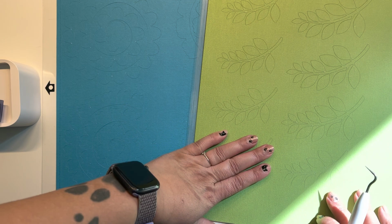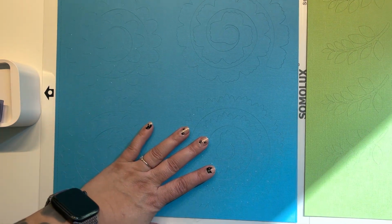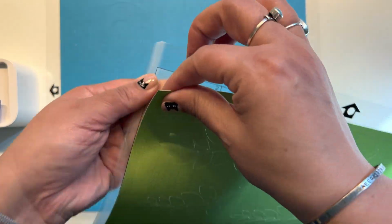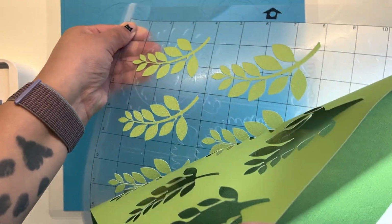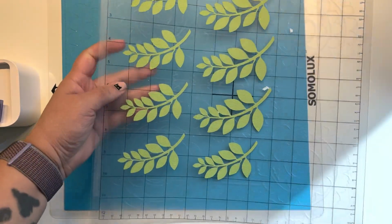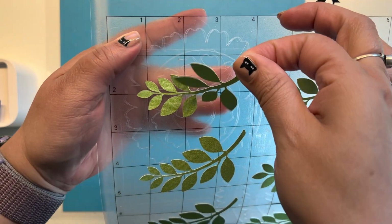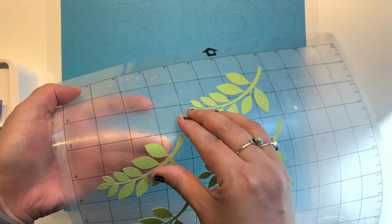I did the leaves, and I did 4 of these blue flowers. We're gonna take the leaves off, and I just start by peeling the cardstock off. And then gently, I will peel the leaves.